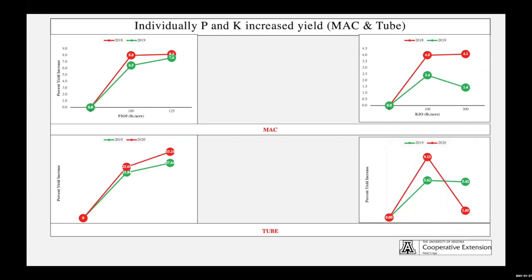Potassium also increased yield similarly, and a similar effect was also observed here in the tube trial. In 2019, potassium increased yield almost 6% at 100 and 5% at 300 application. But in 2020, a 9% increment was observed at 100 pounds per acre K2O, and very little increment was obtained at the highest rate of potassium application.